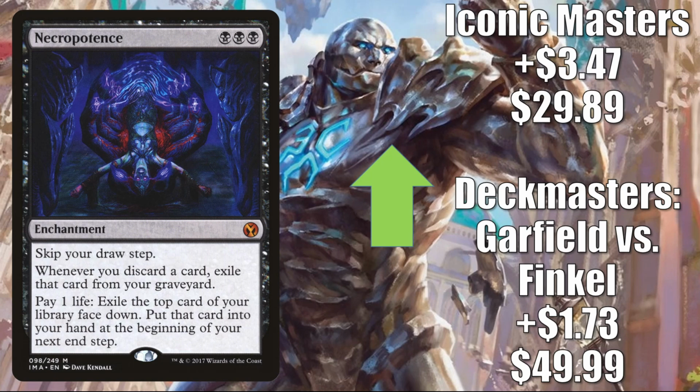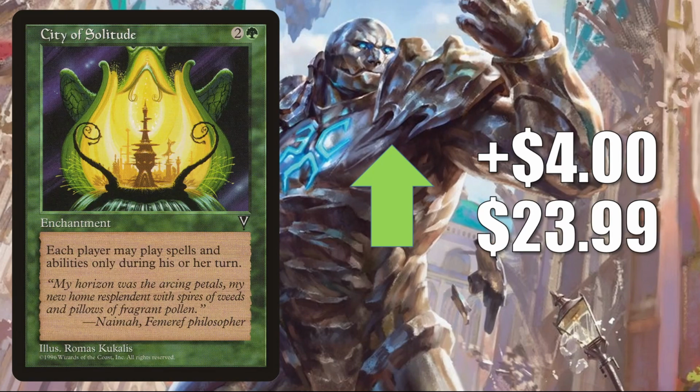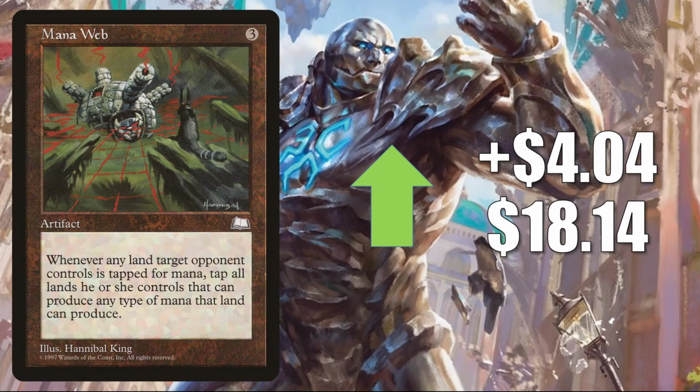Iconic Masters goes up $3.47 to $29.89. Pendulum Mist, not necessarily a strong Commander card. I mean, I guess you could play it in some builds, but it is a Reserve List card drying up, going up $3.53 to $19.77. City of Solitude up $4 to $23.99, another Reserve List card drying up, but it does see a little Commander play.